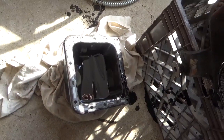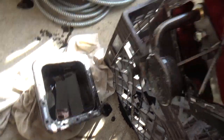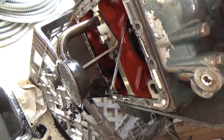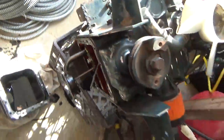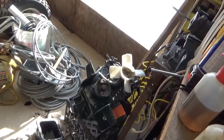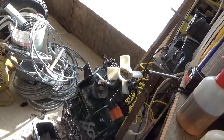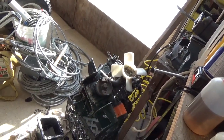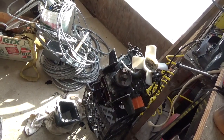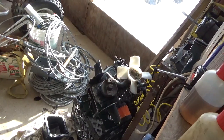So, I guess my good news is the shipping damage did not destroy this engine. It looks like I'm still in really pretty good shape. So, the next time you see this, what I'd like you to see is that the oil pan is straightened out and that I'm ready to give it a start. I'm ready to fire it up and take a look at it in all its glory. Hopefully it's a nice running little engine.